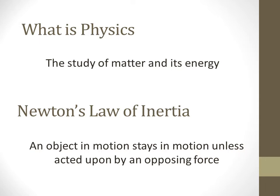So, just to start off, what is physics? Physics, the most basic definition given straight in the dictionary, is the study of matter and its energy. Anything that exists has matter, and anything can either be moving or sitting still. Anything that contains energy and is matter is what physics is looking at, studying the relationship between the two.